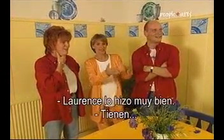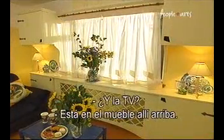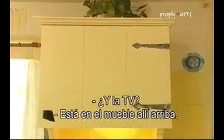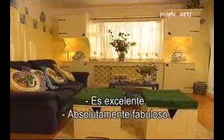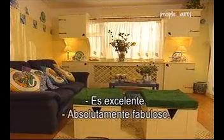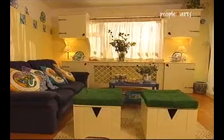Lauren's done so well. We've got some nice units there for you to put the television. Where's the television? The television's in the unit up here, and there. You've got units to put all your bits and pieces in. And where's the stereo? All in there, and there's room for the kids' toys and things, boxed in. That's brilliant. It's an amazing room. Absolutely fabulous. Isn't it?